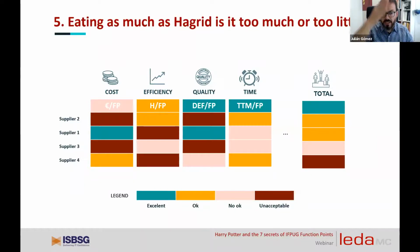Here you can see in each column the cost, efficiency, quality, and time. Time in terms of time to market. And that gives you, for each supplier, an overall view of all the development inside your system. How much it costs, how much product each one is giving you, quality, the number of defects, and the time to market. With that, we created a sort of traffic light that is easy to understand: who is doing it excellent, who is doing only okay, who is doing not okay, and who is unacceptable, in order to always pay attention to the things that are more important.